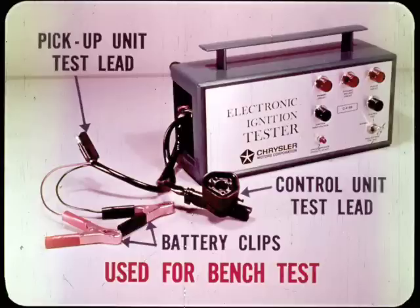I'm sure the fellas are as curious as I am about why the other test lead and the clips weren't used. Want to tell us about them, Tom?